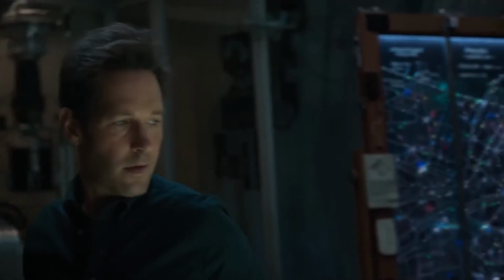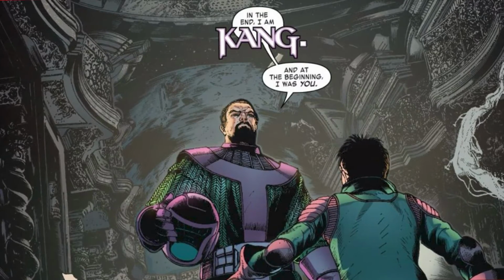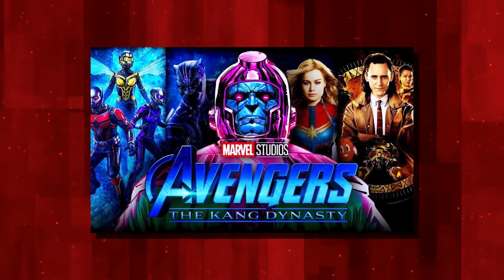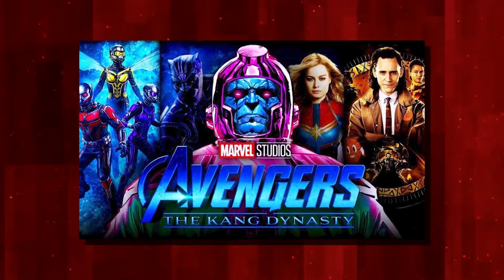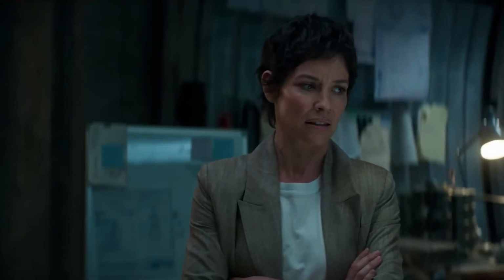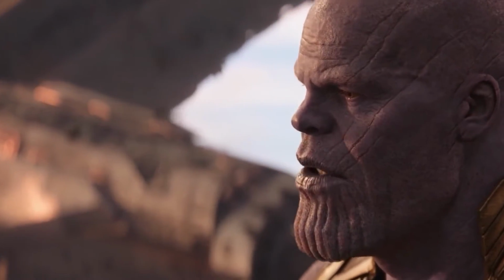Quantumania doesn't say where he will show up after Ant-Man and the Wasp. It seems likely that Kang will show up in at least one more MCU movie, if not two, before taking the lead in Avengers: The Kang Dynasty. With just a few months left until Ant-Man and the Wasp: Quantumania comes out, the MCU will soon know more about Kang. Ant-Man 3 director confirms that Kang the Conqueror is a bigger threat than Thanos.